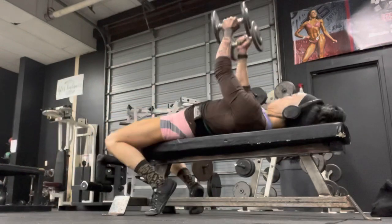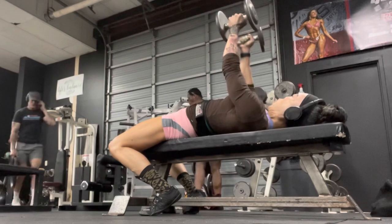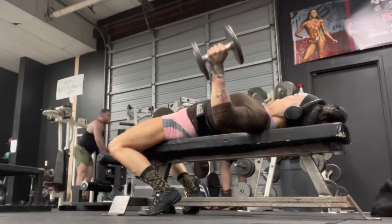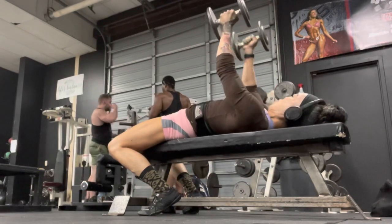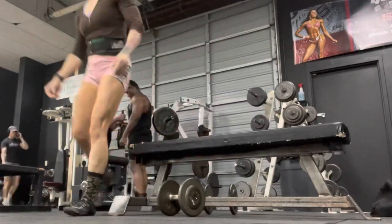After doing the flies, and you'll see here that I increased weight by 5 pounds again, just making sure the tempo is steady. I'm very particular when it comes to pace and form with my movements. It's not about how heavy the weight is, it's about the form itself.